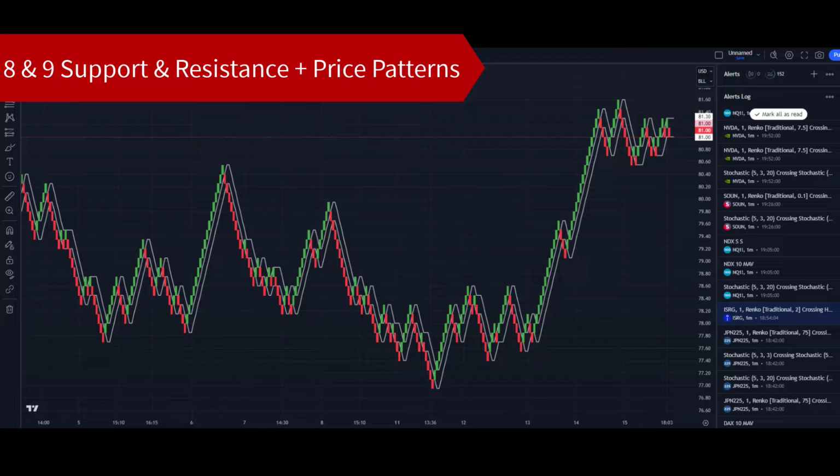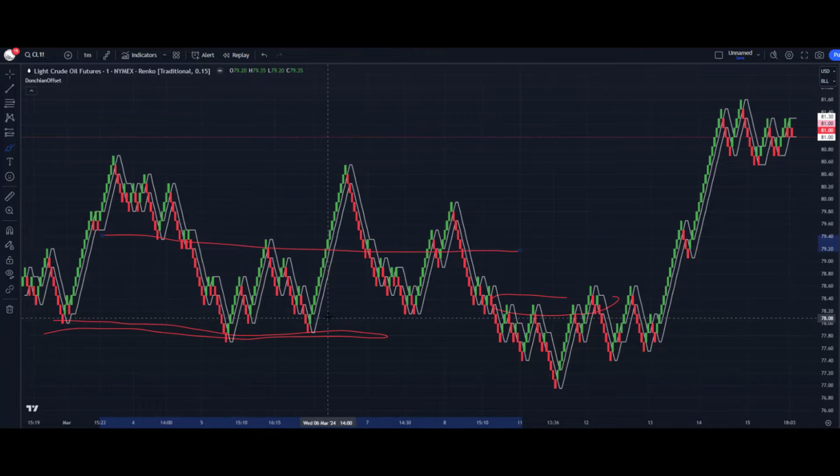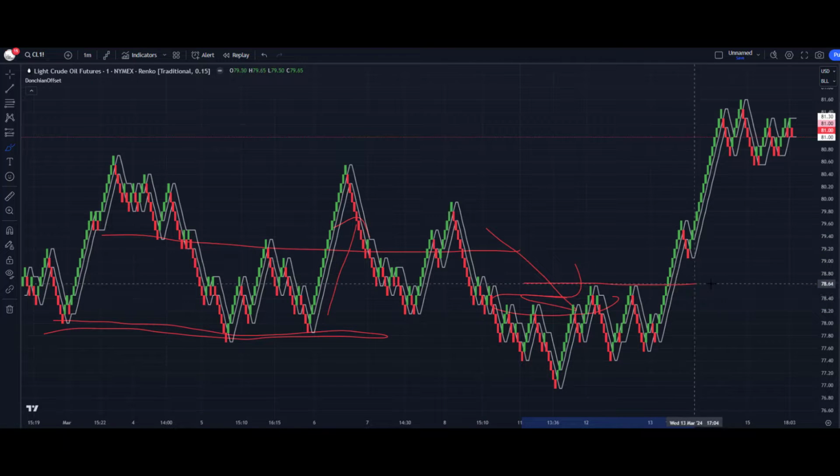Now methods 8 and 9 I'm going to combine into this one chart here. We've got crude oil, and this one's about support and resistance, price patterns on the blocks. You can use key obvious areas, like we've got one here, treble top there. You might have zones of price support. You bring the price up as it moves on through using these different levels that are obvious and more obvious, which I really like with the Renko charts.